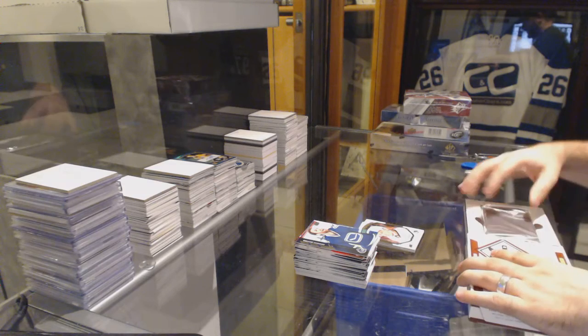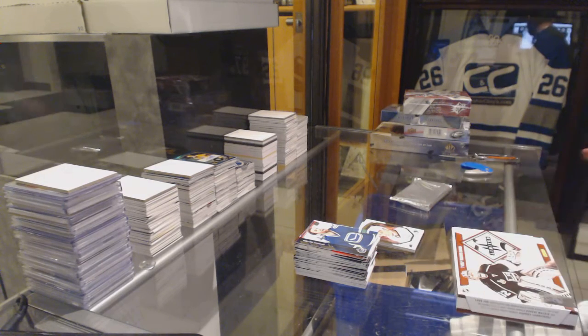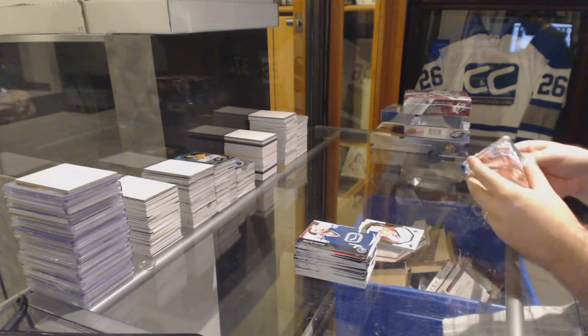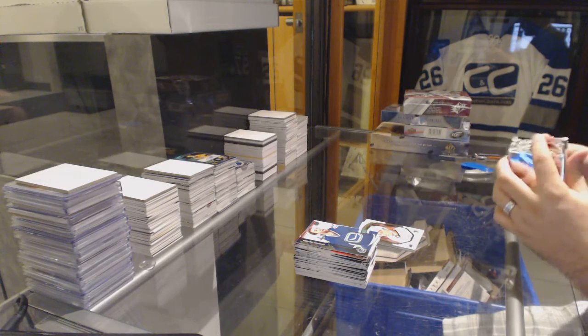What's the over-under? I should have done that before on this one, shouldn't I have? I think we've already hit, what, 3 or 4? Pack feels super thin.